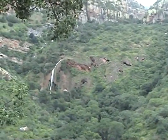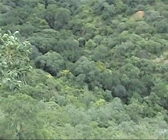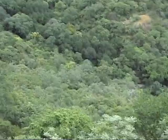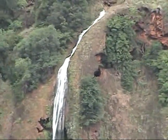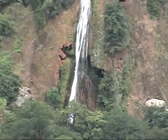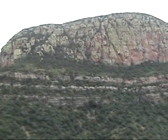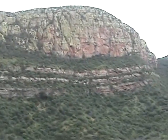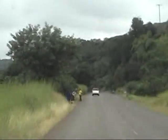Blyde River Dam. River of waterfall. Yeah, it's a tufa waterfall. It kind of builds up with the calcium. From the history of this canyon, lots of people have died.